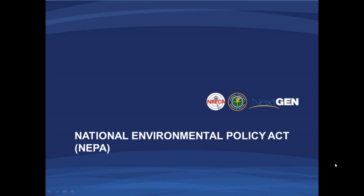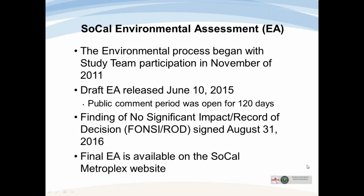Let's take a look at the National Environmental Policy Act. The Southern California environmental assessment process began with study team participation in November of 2011. The draft environmental assessment was released on June 10, 2015, and the public comment period was open for 120 days. The finding of no significant impact record of decision was signed on August 31, 2016. The final environmental assessment is available on the Southern California Metroplex website. We will provide the website information to you towards the end of this briefing.